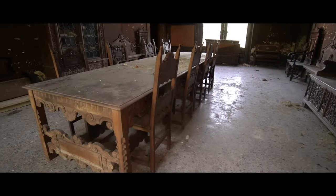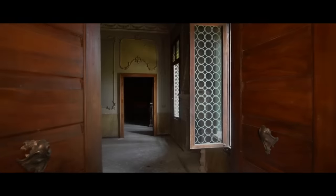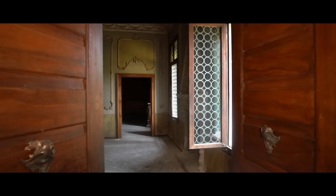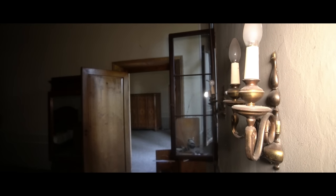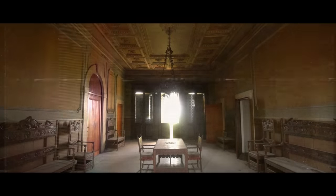The longer I stayed in the house, the more the atmosphere felt like it was changing. I felt like whoever was in the house with me was playing with me. Maybe they wanted me to leave, maybe they just wanted to scare me, or maybe they had a message. As much as I wanted to leave, I needed to find out.